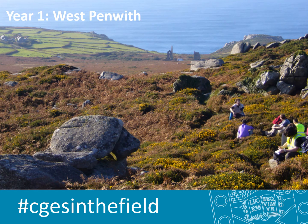In Year 1, you will do fieldwork in West Penwith. This module provides early career training in fieldwork techniques that are fundamental to your degree. Cornwall is a natural laboratory with an incredible diversity of cultural, ecological and physical landscapes, and you will have the opportunity to explore these with our academic staff.